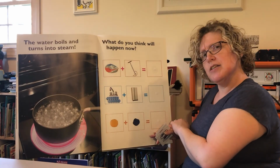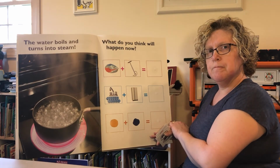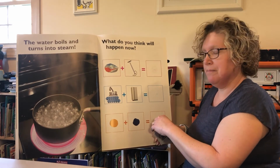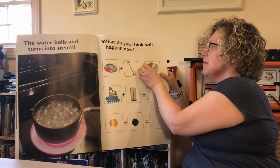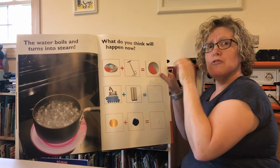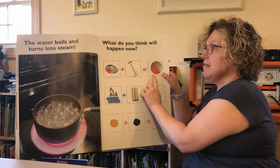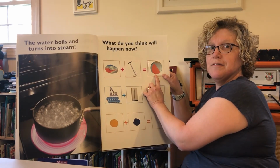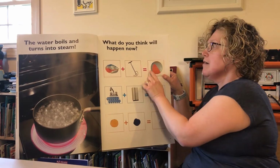Now, what happens if I use this pump on this deflated beach ball? Do you think it changes? What is your prediction? Are you ready to see? It changes into an inflated beach ball. Now you can throw it around or kick it. Is it flat anymore? Does it look the same? Or did it change shapes? It sure did. It changed its shape. It's not flat anymore. It's nice and round.